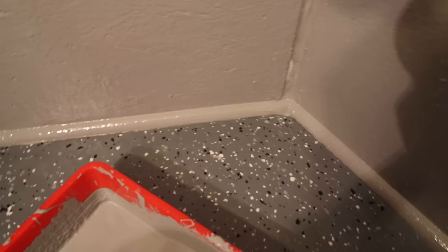Shower is painted and waterproof. Came down over the quarter round, looking real clean. I have some gray caulk. I just need to finish caulking that, and then I'll probably go over it all again in the gray. And I'm just gonna caulk across the top there, and we'll put up some trim pieces around here.